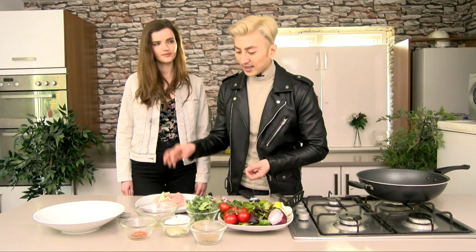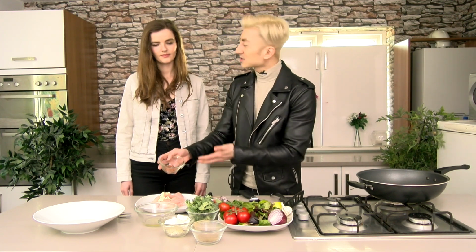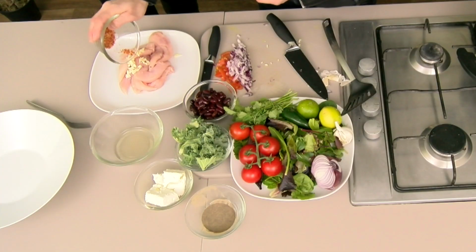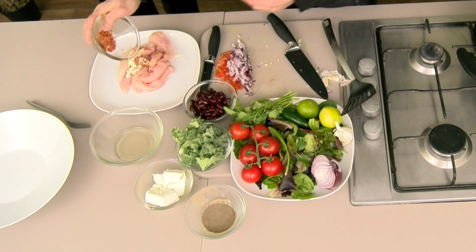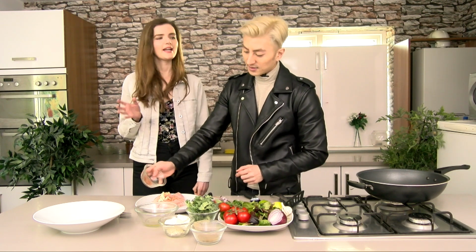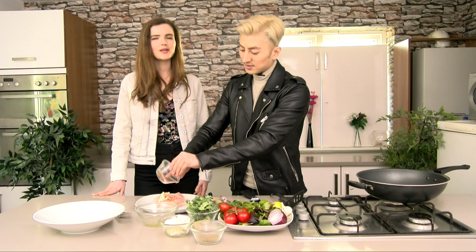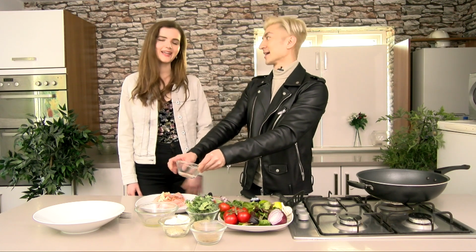So we have garlic, and we've got my spice mix here. So what's one of your favorite spices that you like to use? Are you a chili fan? A lot of chili. I love something with a bit of spice, but also turmeric is good, cumin, anything with a bit of a kick to it, especially for a salad, because salads can sometimes be a bit bland. Boring. They can be boring, I think, so people always have to make them interesting.